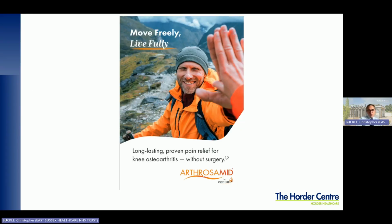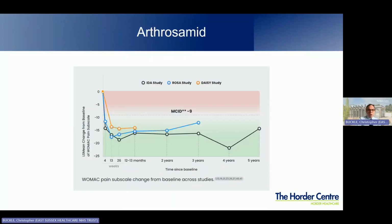So I quickly go back to this arthrosamid. It's something the Horder Centre has started to offer. It's important to mention it. And this is a demonstration of essentially what patients can tell us in a quantitative way. We can ask questions of patients about how their symptoms are, and we can see how their symptoms change over time. And what this demonstrates is that the symptoms improve early on, which is what you would see with lots of things such as steroid injections. But more importantly, over the course of 2 and 3 years, those symptoms are potentially improved over a longer period of time.